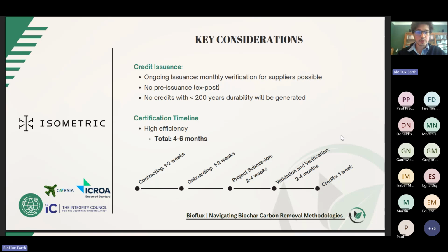Some of the key considerations for Isometric are that its credit issuances take place on an ongoing issuance basis. So monthly verifications for suppliers are possible. Isometric does not do any pre-issuance of credits. Everything is ex post. And if your credits are not able to show a minimum of 200-year durability, then they will not be generated. So again, minimum 200-year durability.